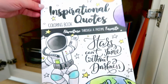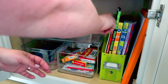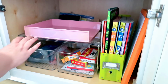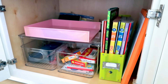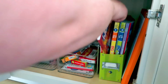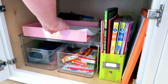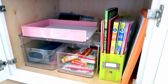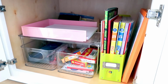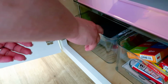So here's another coloring book that is more for adults. Found that at the Dollar Tree, by the way. It's got really sweet, inspirational quotes inside. That's the one Michaela loves to use. So I also found this paper holder at the Dollar Tree, and so I'm just putting that on top of that shelf. Now, obviously, the paper holder is a little bit wider than the shelf, but it works perfectly fine. And I'm adding in some just really cheap printer paper that Ryan uses to draw and color on.